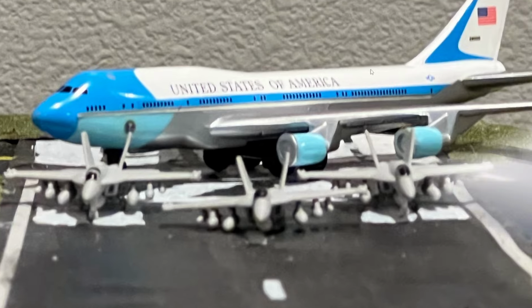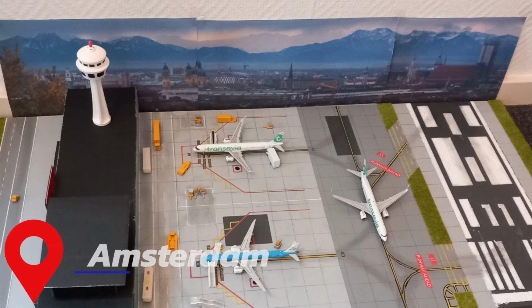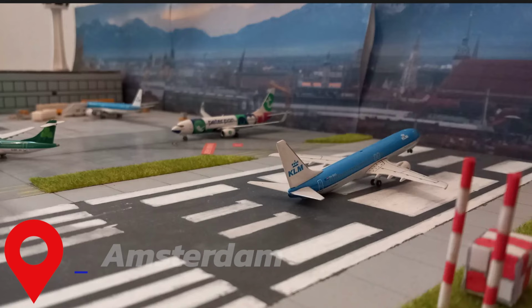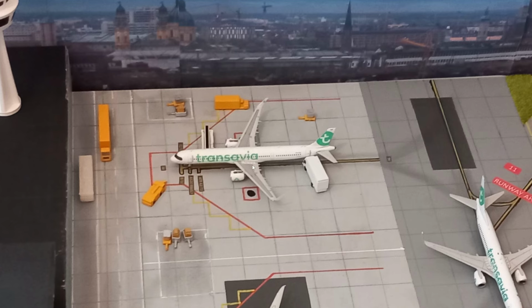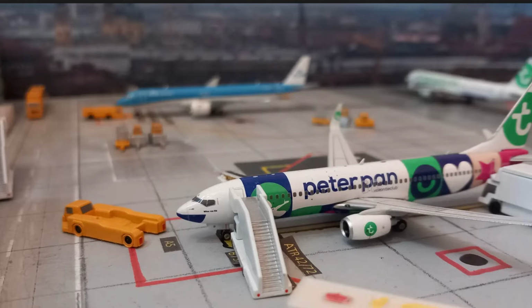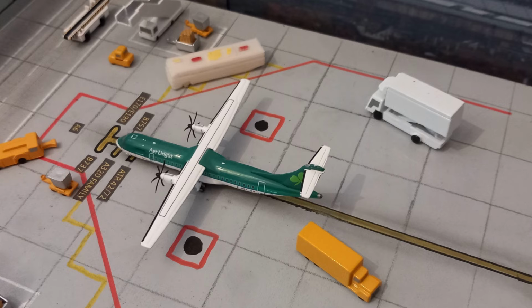This is Tinyport International Airport located in Amsterdam. Some awesome details on this airport are the ILS glide slope box and antennas, lovely looking ground markings like runway ahead, a gate number, different parking spots for different kinds of aircraft, fuel spots in the ground, and he also added rubber tire marks. Furthermore, he has got a great amount of ground service equipment, which makes this airport really complete.